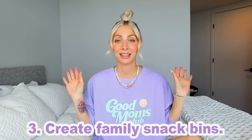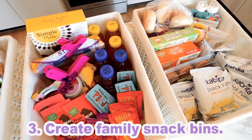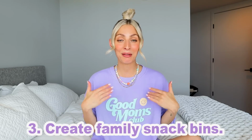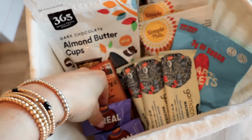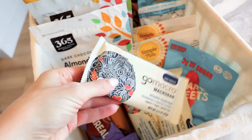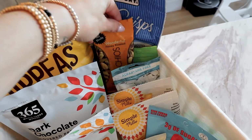Now let's move on to number 3, which is separate snack bins. Now I know this sounds so easy, but it is so effective and such an easy thing, again, to implement into your routine. For my family, I have 3 snack bins. One is just mommy's, just mine. I eat that when she's sleeping, because if you're a mom, you know that if you're eating anything, it is not yours. It is most likely theirs.